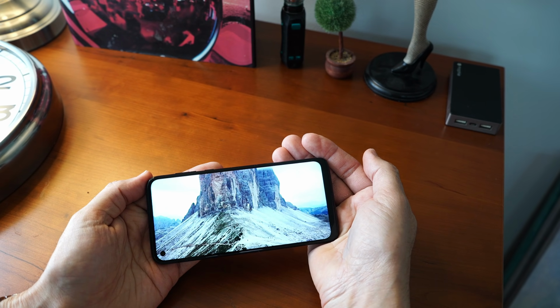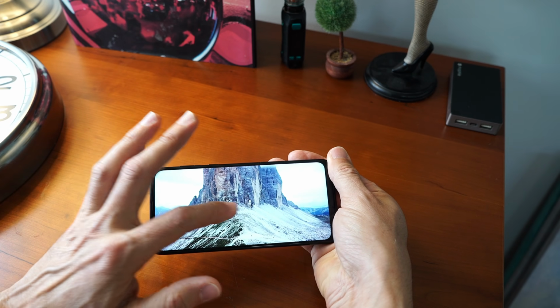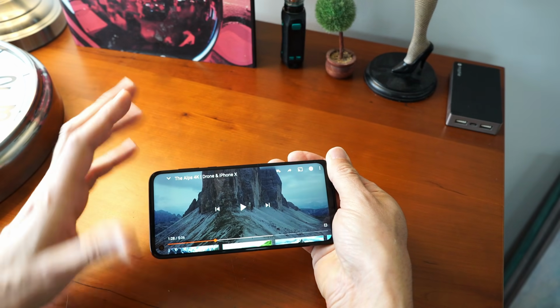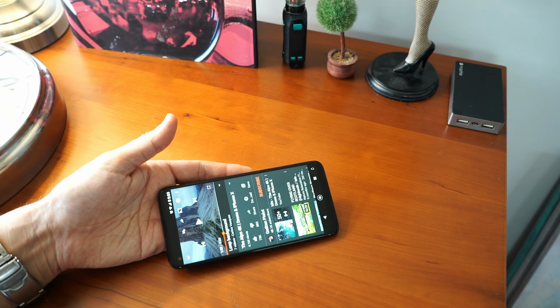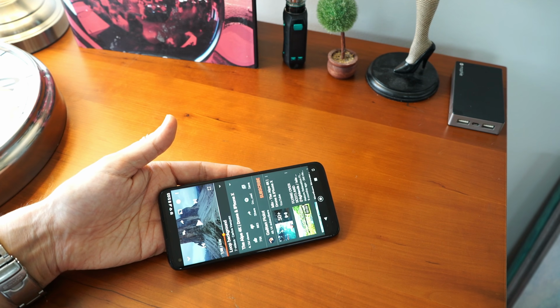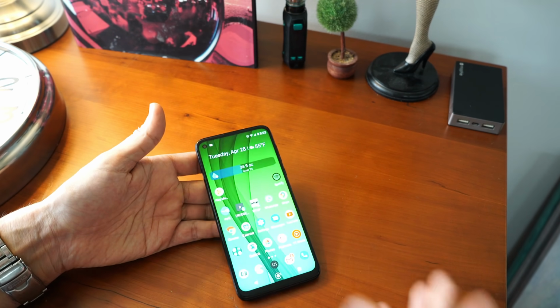Unlike most other phones where you just have the sound through here. So that's the third best thing about this phone. The audio is amazing, amazing. That was a bonus. I did not think Motorola would do that, and that was just fantastic.